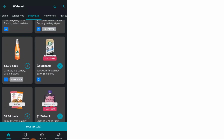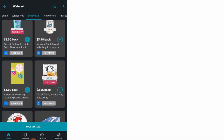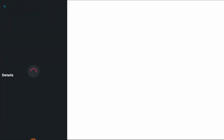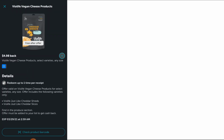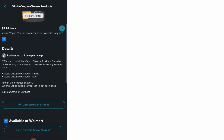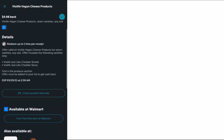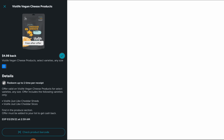You would clip these offers. So like, let's take this one, for example. So this vegan cheese here, I'll tap the offer, I'll tap the plus sign, and now that's added. So if I use the pickup service, it'll automatically know, because it's linked to my account, that if I buy this item, I should get this $4.98 rebate back. If I am shopping in store, I'll get a receipt, and we'll talk about at the end of the video how to redeem your receipt for your rebates. But that's pretty much it for the first one, which is just get free stuff.